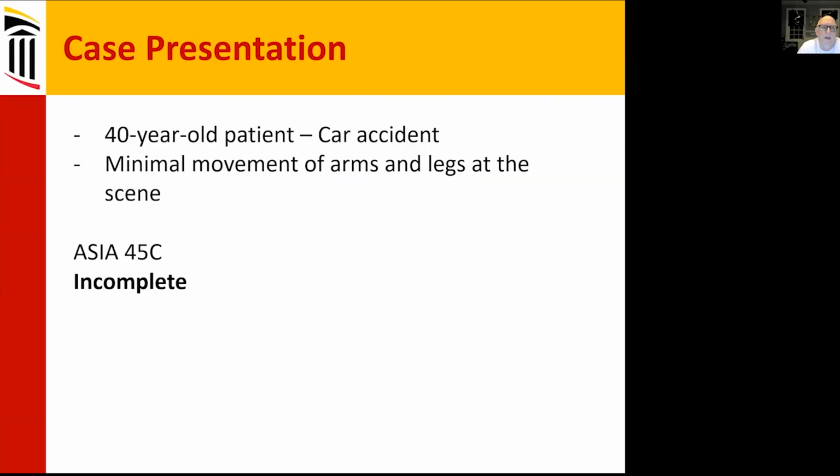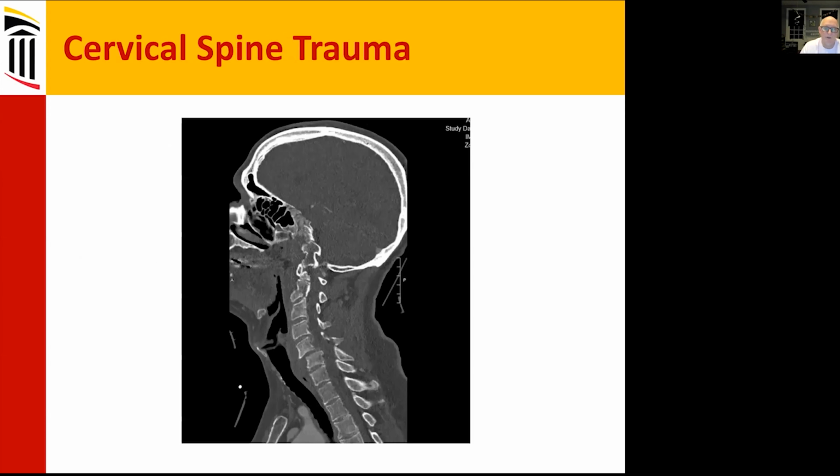And so you have a 40-year-old patient in a car accident, minimal movement of arms and legs at the scene. You assess him as a 45C. This is an incomplete injury. And this is what it looks like. So pretty gnarly, right? So there's a couple of things going on.